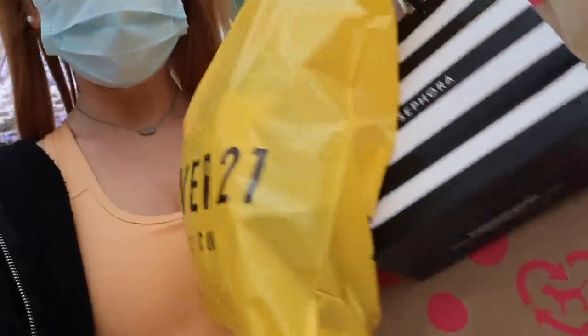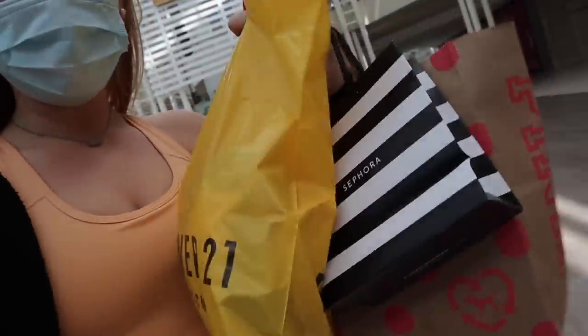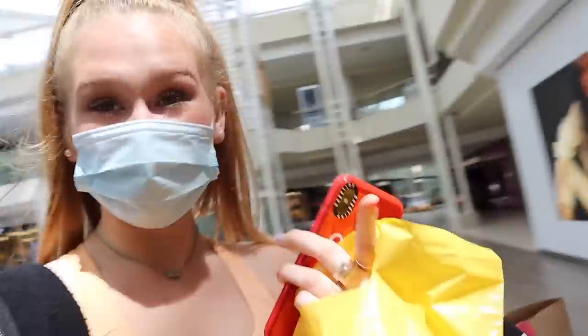Found some really cute tops at Forever 21. I got like 4 different tops and it was only $30 or $35. That's not even bad, and I'm so happy with all the stuff I got, and now we're going into H&M.